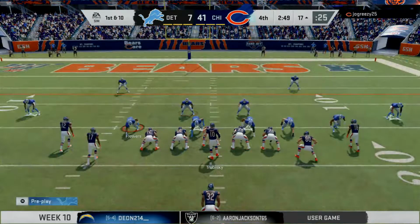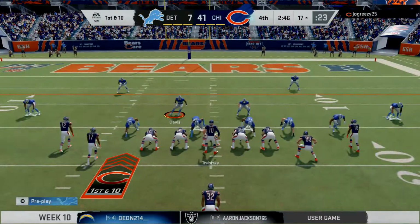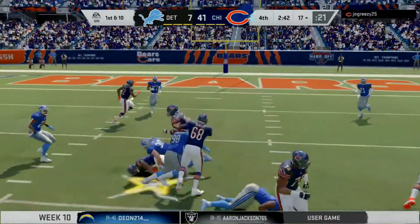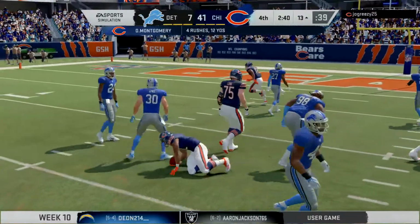Go! 180! All day, dog. First down. Here's the run with Montgomery. Able to fight for about 4 yards there to the 13.